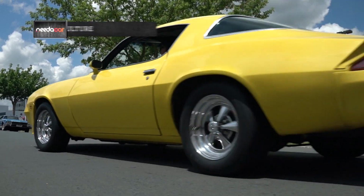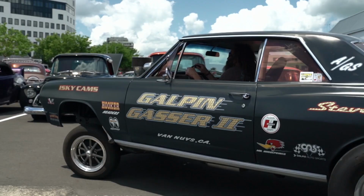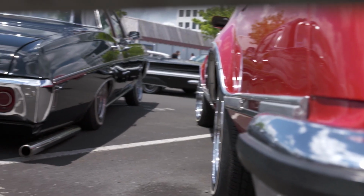Okay, moving right along. Thanks to our mates at Need a Car, we're headed for the bright lights of Hamilton City for the second Culture Backstreet Car Meet.